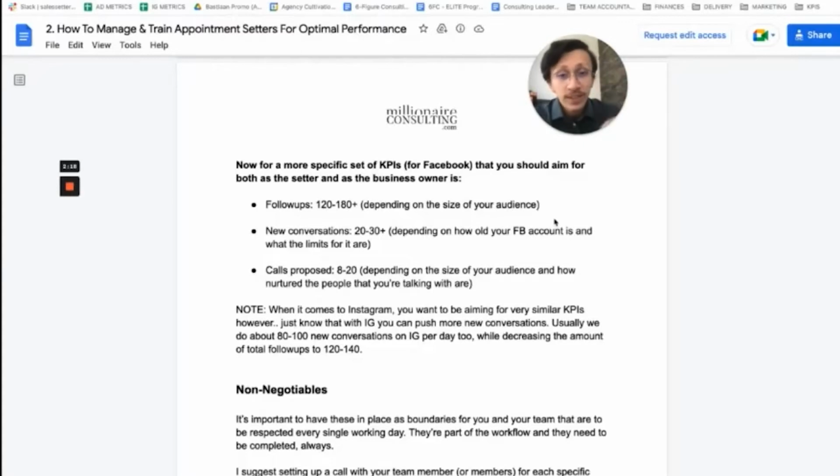So 8 to 20, again depending on the size of your audience and how nurtured the people you're talking with are. If you've got no authority, it's harder, right? If you only have 2 followers, it's very hard. Hence why you need to have lead flow, authority, and know-what-to-do content. That's going to make your setter's life so much easier, okay?